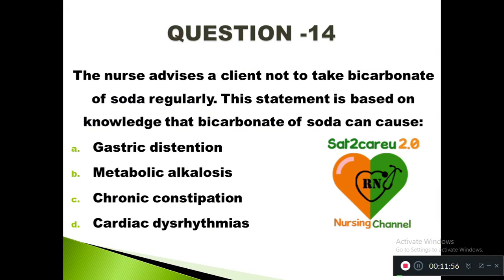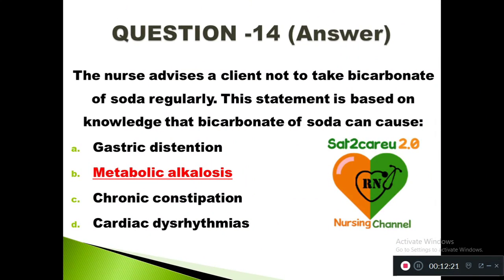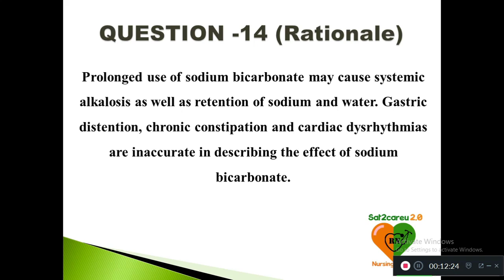Question number 14. The nurse advises a client not to take bicarbonate of soda regularly. This statement is based on knowledge that bicarbonate of soda can cause: option A, gastric distension; B, metabolic alkalosis; C, chronic constipation; D, cardiac dysrhythmias. The right answer is metabolic alkalosis. The rationale: prolonged use of sodium bicarbonate may cause systemic alkalosis as well as retention of sodium and water. Gastric distension, chronic constipation, and cardiac dysrhythmias are inaccurate in describing the effect of sodium bicarbonate.